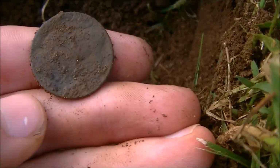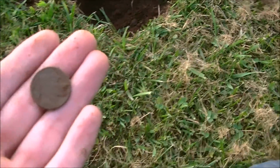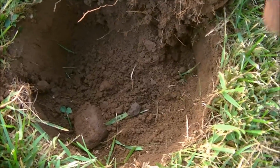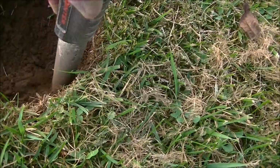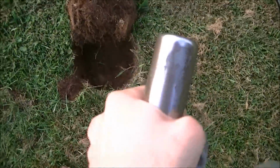This soil is just making these coins have crazy signals. That was way too high for a Buffalo. But let me check it again. I thought that was going to be an old crusty wheat penny. Well, there might be something else on that side. Let's fish around a little bit live. Let's widen this a little bit, just in case. It could just be a nail down there.